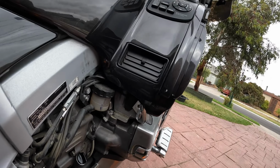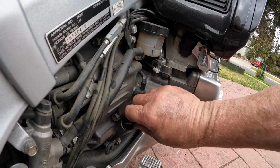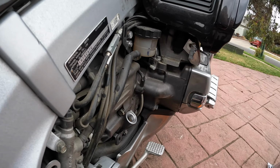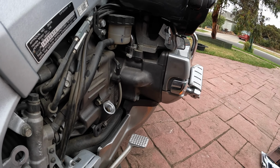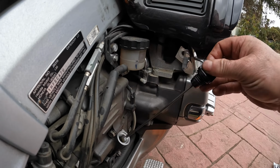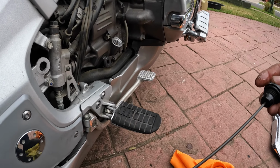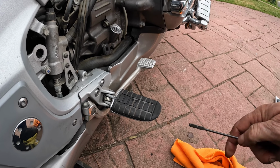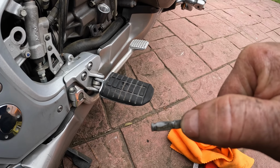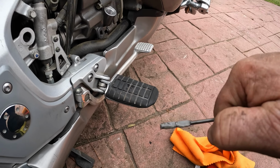So here we are back at the dipstick, so take it out. Give it a wipe. Once your dipstick's clear, just pop it straight in, straight back out, and look at it. Now you see it? Don't know if you can notice that. It's up a bit there, above the line. That wee bit there. It's not up much, it's just a little bit. And it's been sat for about 5 minutes, so I'm happy with that. That's not going to do any harm.